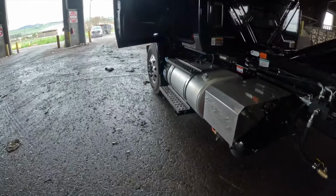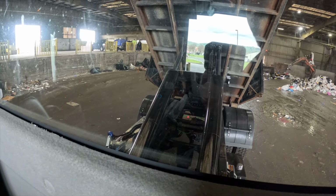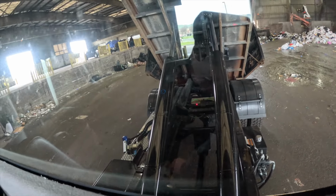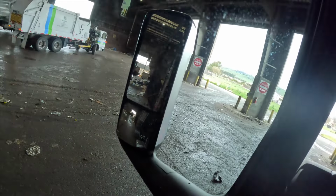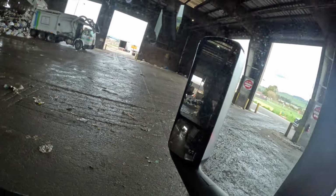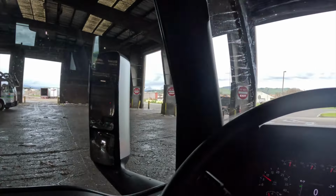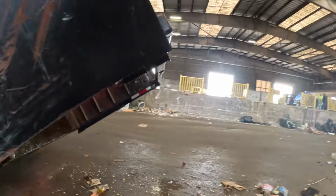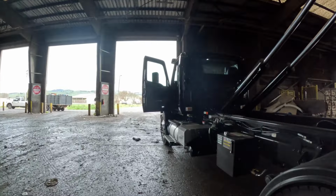Tipping a little higher. Also, the hydraulic rams are a lot bigger on this setup than the old setup had. Hopefully everything comes out. I really don't feel like crawling in this dumpster. Alright, let's go see. We're solid. Sweet. Bring it back down, close the doors. We'll call it a day.